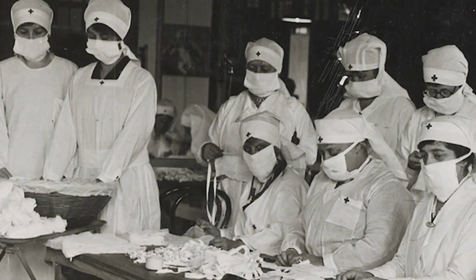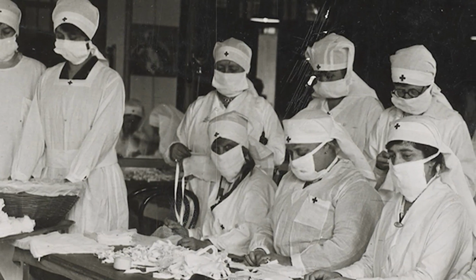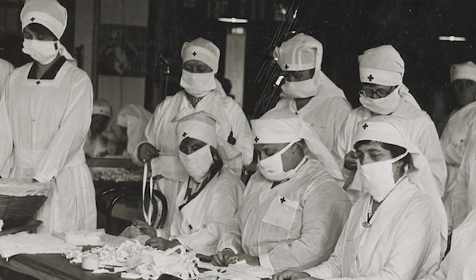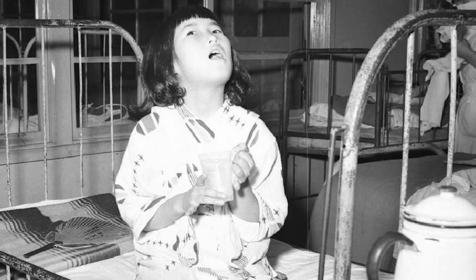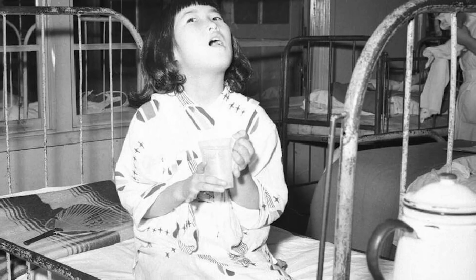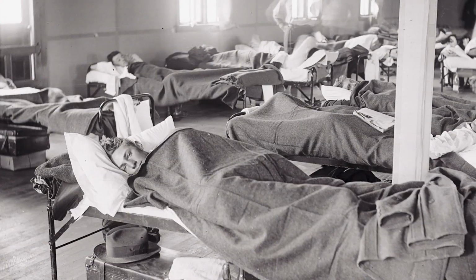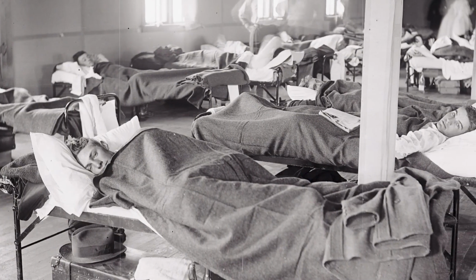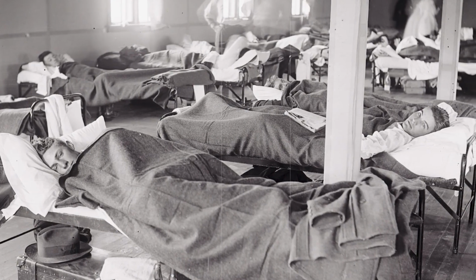The lack of effective treatments and vaccines at the time made the pandemic particularly devastating, and it is still remembered as a tragic event in global history. The virus caused severe respiratory symptoms, including coughing, fever, and pneumonia, and was particularly lethal for young adults. In addition to the respiratory symptoms, the virus also caused a range of neurological symptoms, including seizures and confusion.